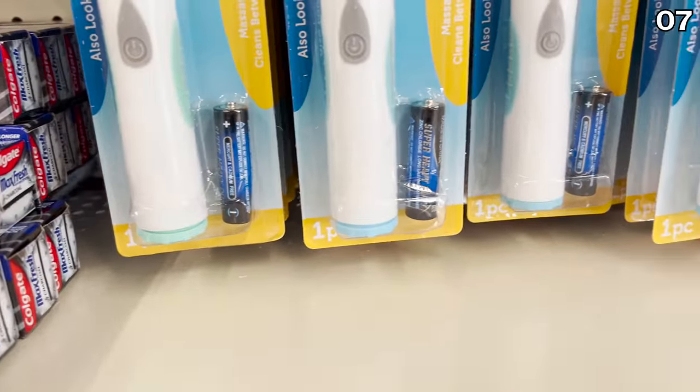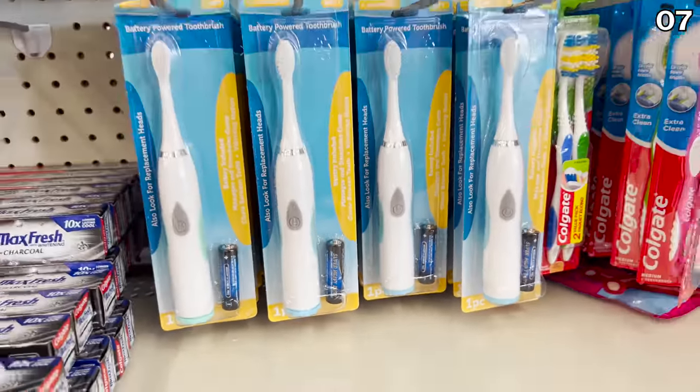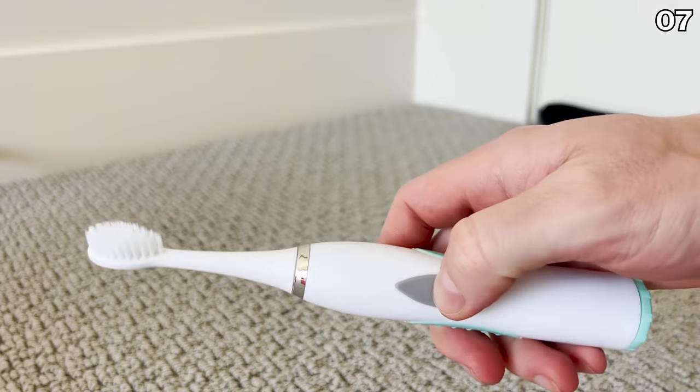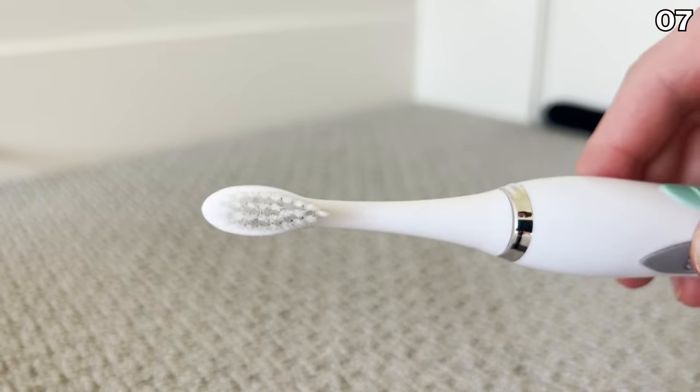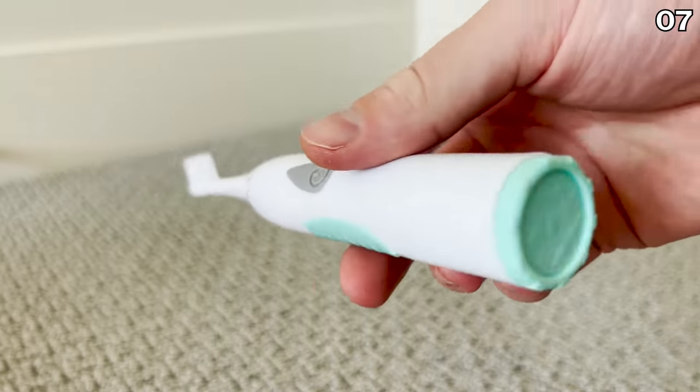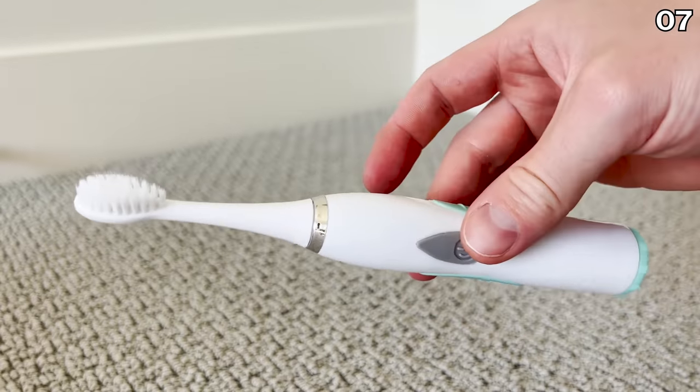A $1.25 electric toothbrush. Of course, I had to buy and try this. The verdict? This is nicely designed and it vibrates like an average, not necessarily top of the line electric toothbrush. It's a step up from a manual toothbrush. It could work for travel.